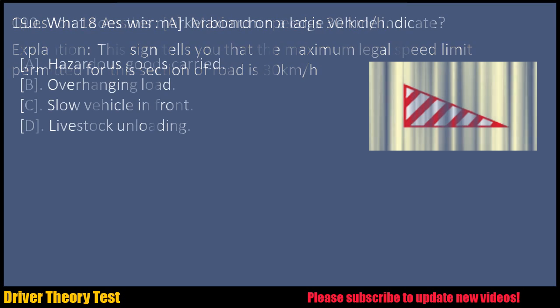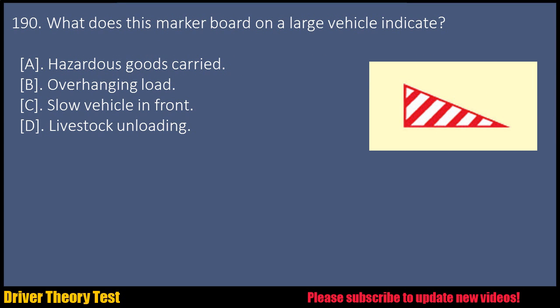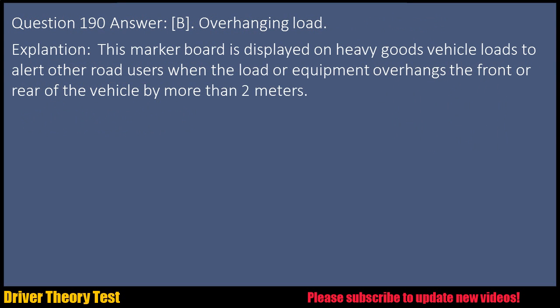per hour. Question 190. What does this marker board on a large vehicle indicate? A. Hazardous goods carried. B. Overhanging load. C. Slow vehicle in front. D. Livestock unloading. Question 190. Answer: B. Overhanging load. Explanation: this marker board is displayed on heavy goods vehicle loads to alert other road users when the load or equipment overhangs the front or rear of the vehicle by more than 2 meters.